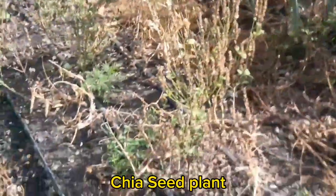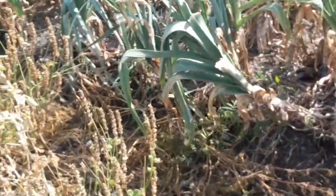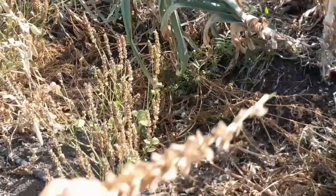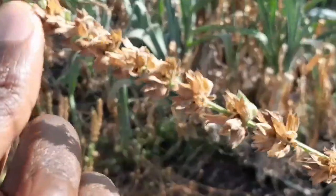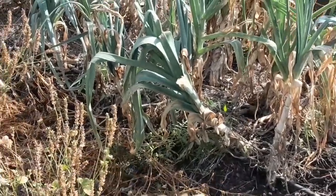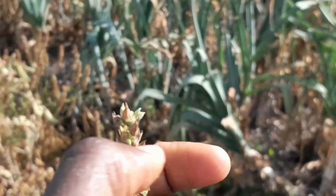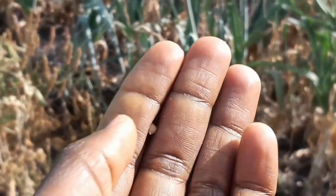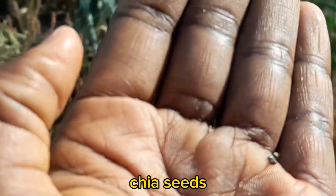This is what we call chia seed. I don't know whether you have ever met it. I've met it many times. Yes, it is protein. Very nice one. You can put it in a tea or in water. But it's hard work getting it. So you have seeds? The seeds are folded in here a little. This is the seed.